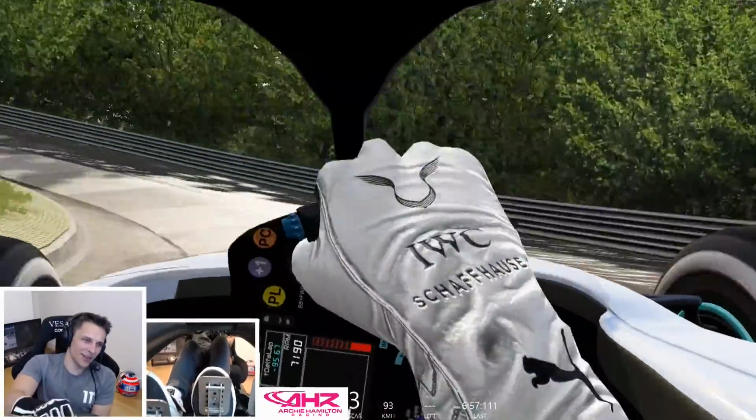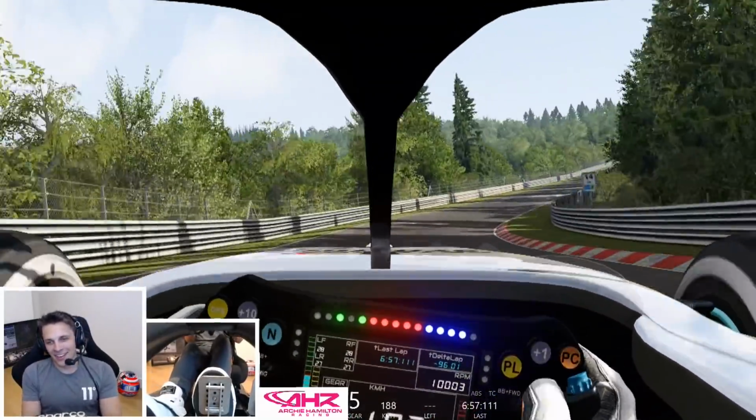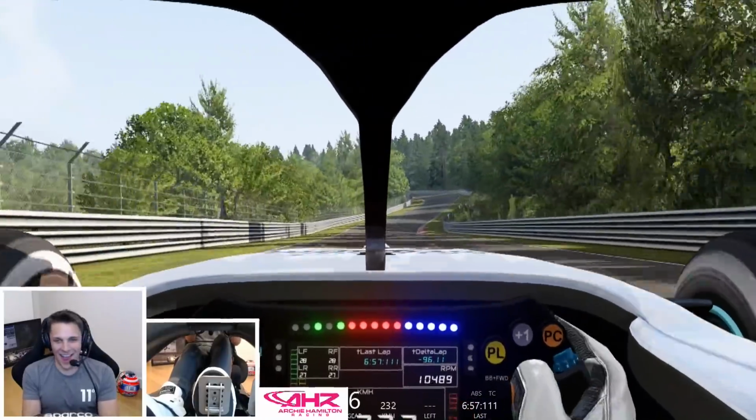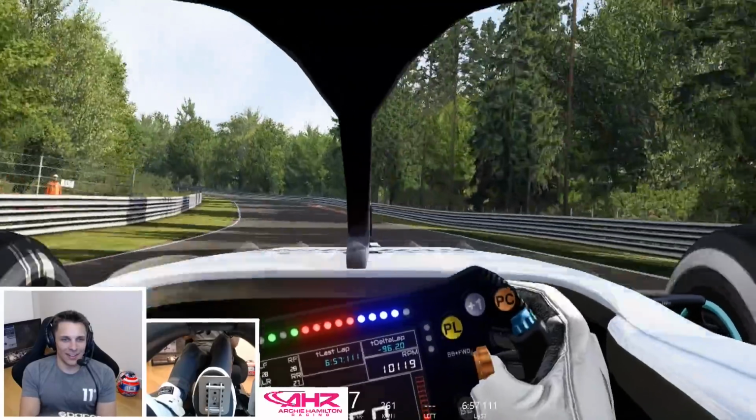In. Oh, it's not designed for an F1 car. But then we're out. Come on. Oh, we're doing okay. Everything is going okay. Keep it flat. Oh, come on.